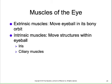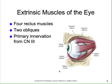Muscles that move the eyeball include the extrinsic muscles that move the eyeball in the orbit, and the intrinsic muscles that adjust the diameter of the pupil, which are around the iris, and the ciliary muscles, which adjust the shape of the lens. So the muscles in the pupil and the muscles around the lens are smooth muscles, and they're innervated by cranial nerves, and the muscles that move the eyeball are skeletal muscles and are innervated by a different set of cranial nerves. So you can see the muscles that move the eyeball here.